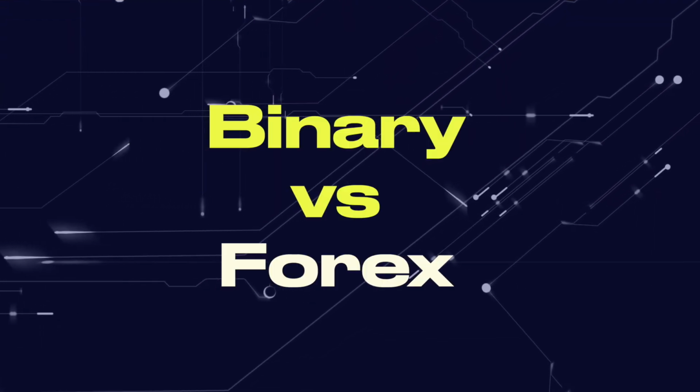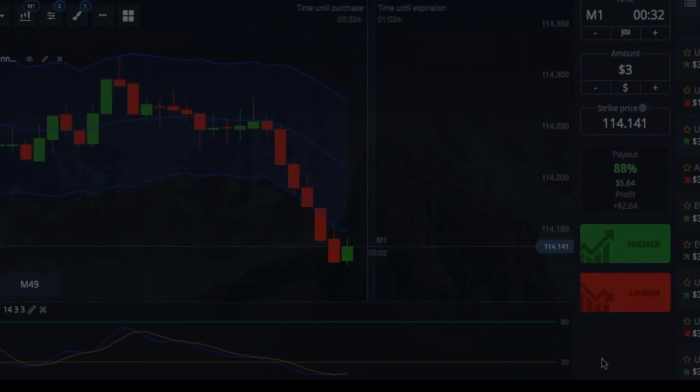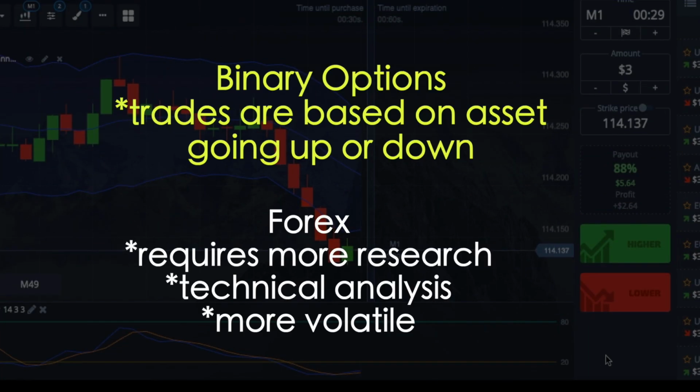Binary versus Forex. Now, as you know, in binary options, the trades are basically based on an asset either going up or down. That is it. Also, of course, we use indicators and particular strategies to help us win that trade. But the only options that you have are that the candle is either going to continue to go up or it's going to go down.